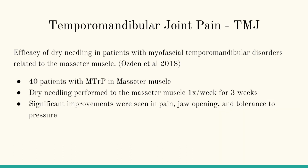Another condition that has been studied with dry needling is TMJ, or temporomandibular joint pain. And so as with headaches, there are many causes for TMJ, so it might not be appropriate in each specific case, but many times one can find myofascial trigger points in one of the many muscles that are involved in chewing, opening your mouth, talking, all that fun stuff. So Osden et al. looked at dry needling for patients with myofascial trigger points that were located in the masseter muscle. So the masseter muscle is located right on your jaw here.